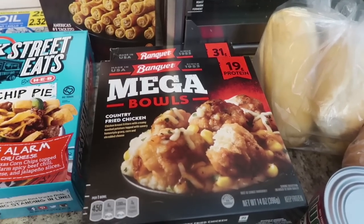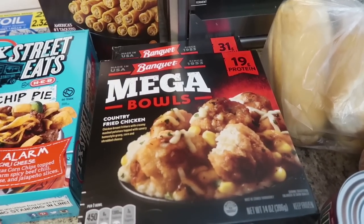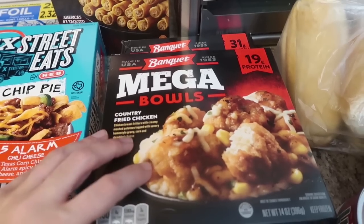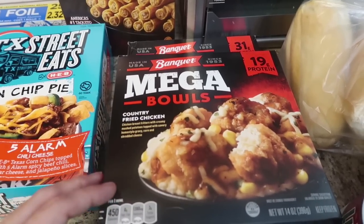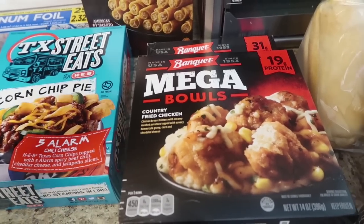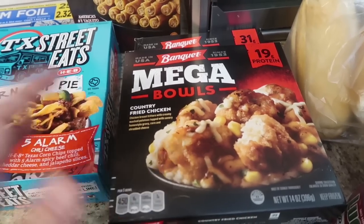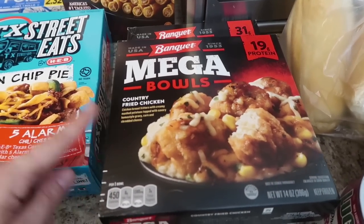Two more meals that I picked up because they had stuff different from H-E-B than Walmart had, and I like having these kind of meals on hand for Jake. He's definitely more complicated and more into hot food when it comes to lunches. Mason, I could do eggs and yogurt and all that kind of stuff, where that's not really Jacob's thing so much. So I got him the Banquet Mega Bowls.